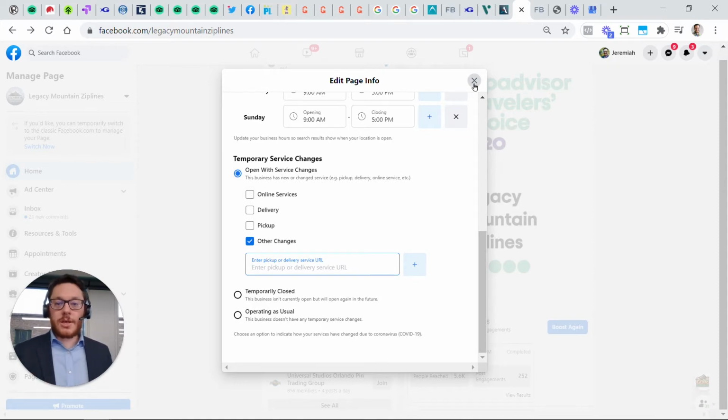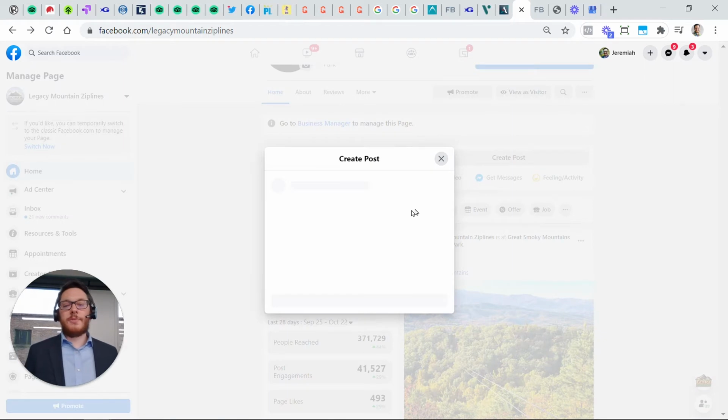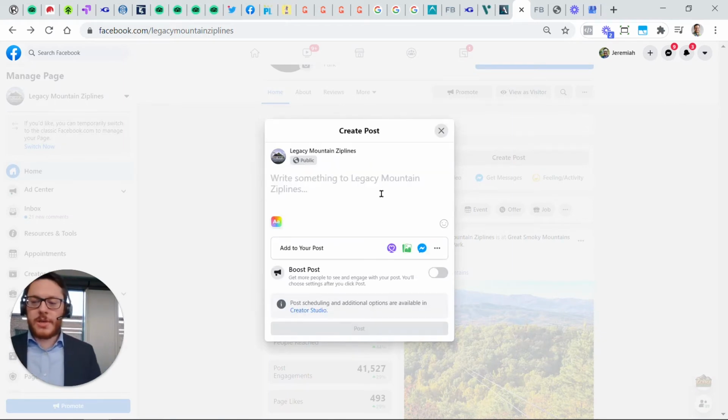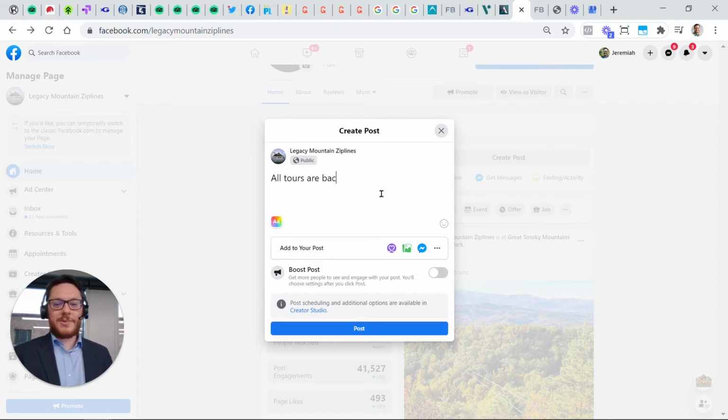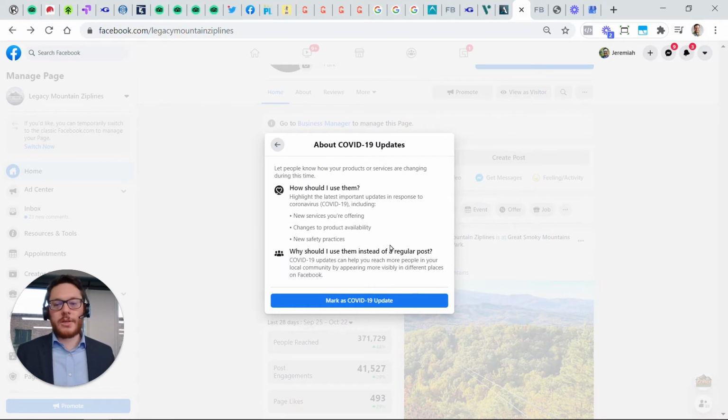In addition to this, you really want to make use of the COVID-19 post type. Very similar to GMB. This one is very effective. So you write your post, let's just say it's something really exciting. All tours are back to normal. And there's this little purple heart right here for COVID-19 update. We go ahead and click on this.